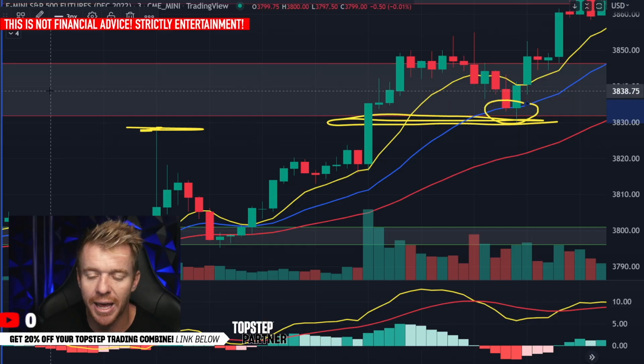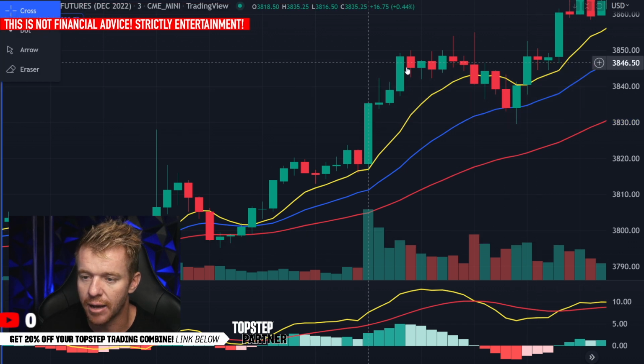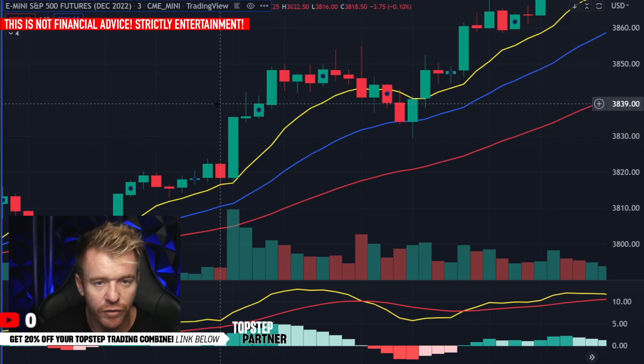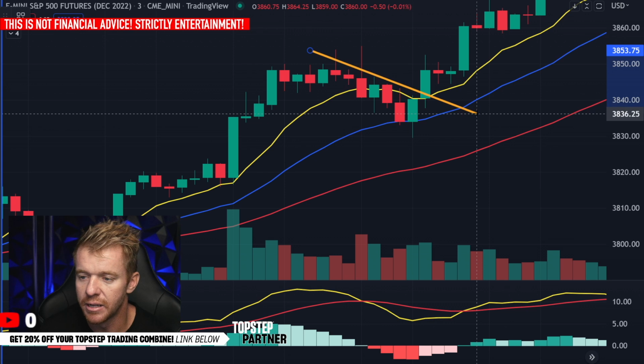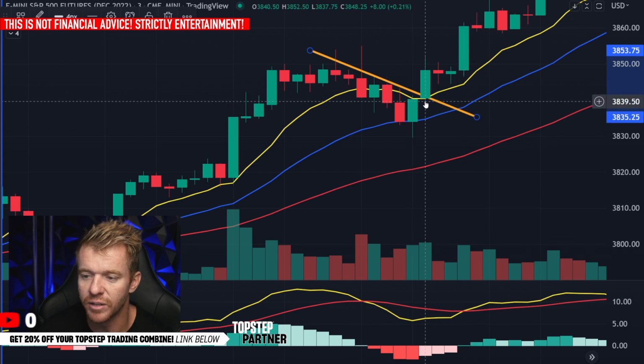We have the 21 EMA being the blue line there. Let's just get rid of everything now, and we can see how clean this was. How do we look for this setup? This is a 3-minute chart, same strategy we always use. We've got the 21 right there, and we're just looking for a breakout over this high.